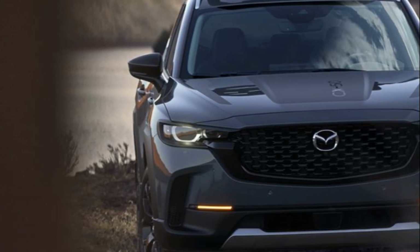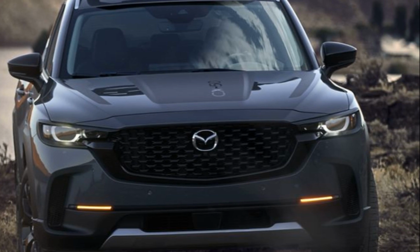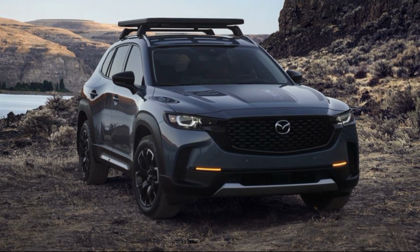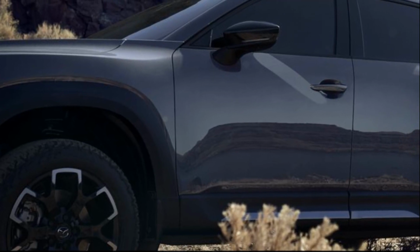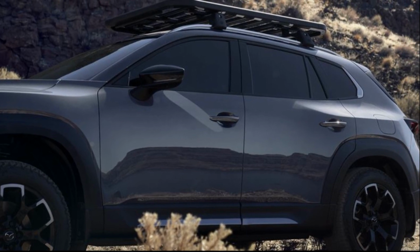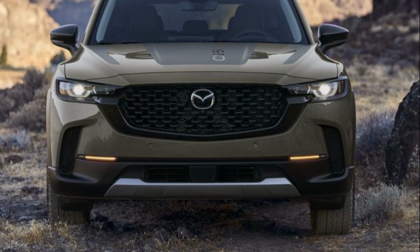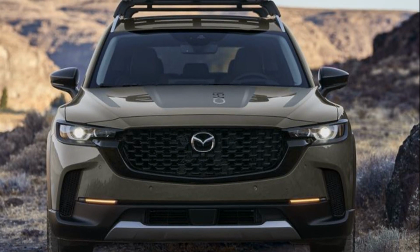The exterior of the CX-50 maintains the brand's signature Kodo design language, but with a fun outdoor flair. Typical of an adventure vehicle, there's black plastic cladding on the wheel arches and fascias, with high-strength roof rails up high for added versatility. The grille also gains thicker black accents, and larger vents live on either side of the bumper.